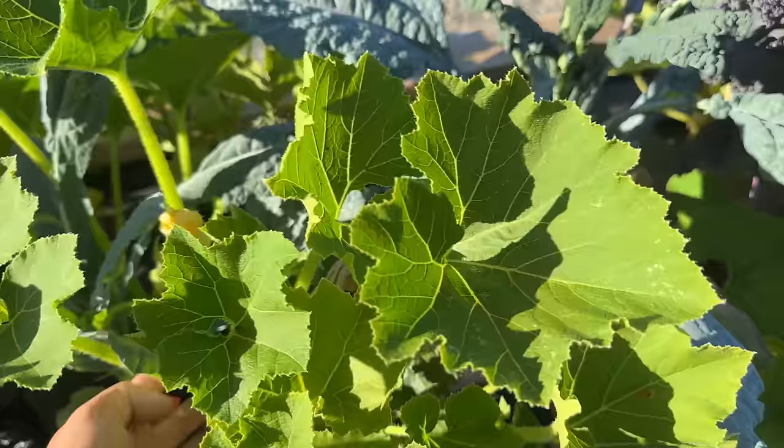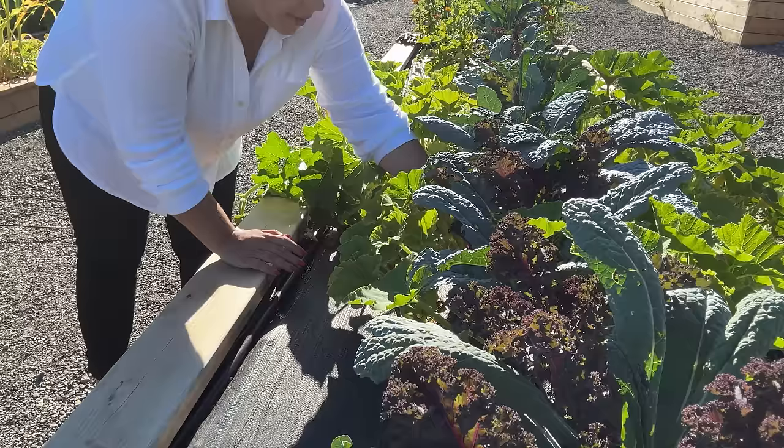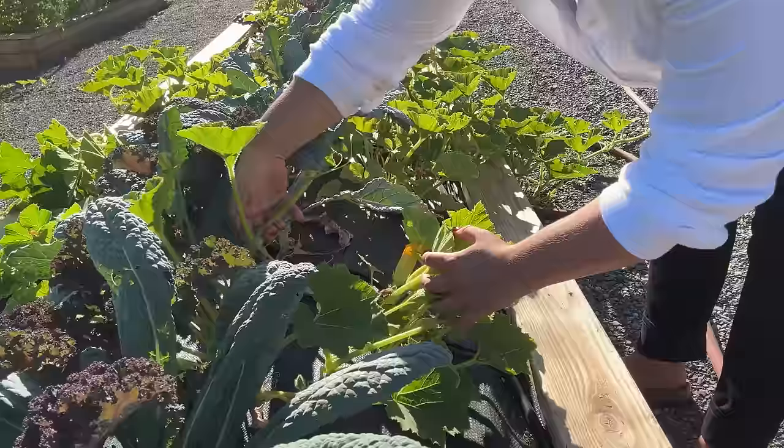This vine is not supposed to be going that way though. I am trying to train the vines to grow out the bed the way on the side they're planted. So these vines should be growing this way towards me, not away from me. So I'm just gonna work on training them this way. So this one should be growing. They like to grow the opposite way they're supposed to. This one should be growing this way.